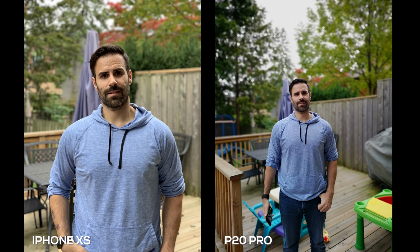Now we're reversing the cameras back to the rear. We're doing a portrait shot again. I personally think the P20 Pro looks a lot better. It did a good job of punching up those colors to give a very appealing image. The iPhone looks good too, but I find it to look a bit too flat.